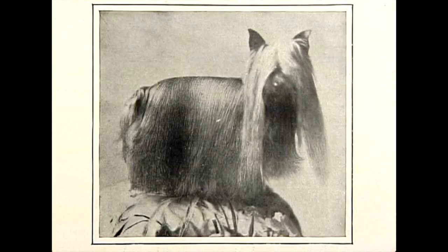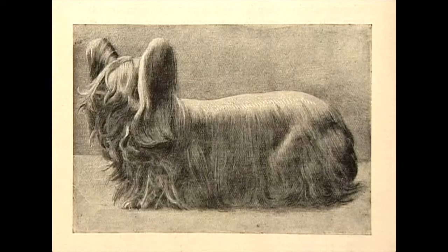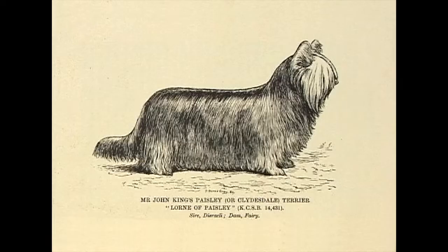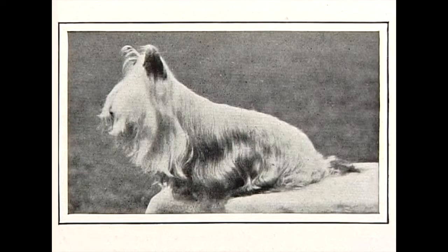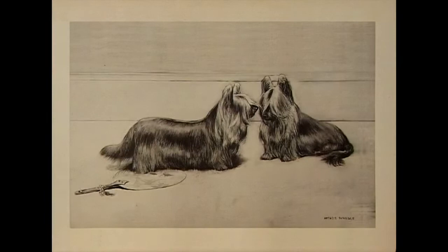Somewhere between the Skye Terrier and this, the Yorkshire Terrier of a century ago, lay the now extinct Clydesdale or Paisley Terrier. His crowning glory was his magnificent fine silky blue coat without undercoat. Despite recognition by the Kennel Club, constant bickerings between the Clydesdale Terrier fanciers led to this breed's complete demise.